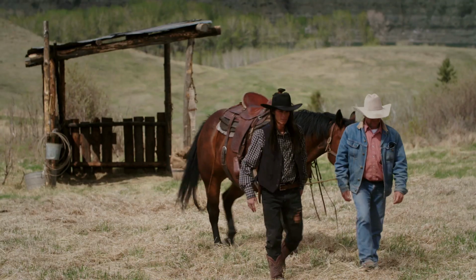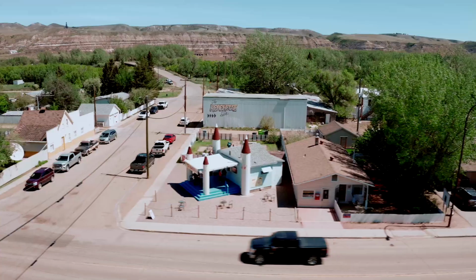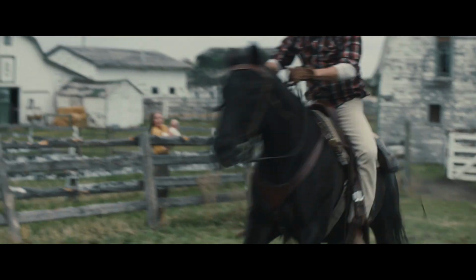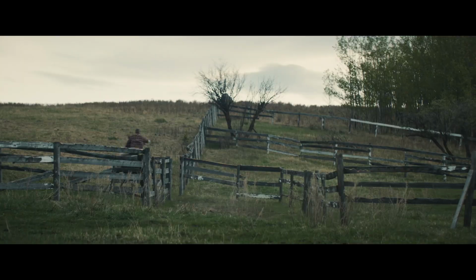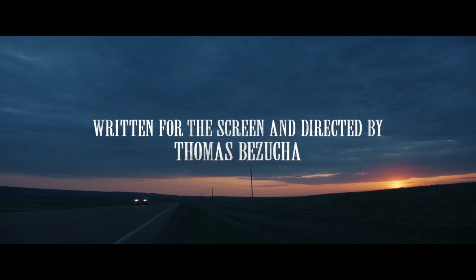Canada is known for its beautiful landscapes and welcoming citizens, making it an ideal location for Hollywood productions. And while I'm sad I didn't get to see it in person, Alberta is beautifully captured on screen in Let Him Go. So take yourself for a thrilling adventure into the Great Plains and see the film in theatres this November.